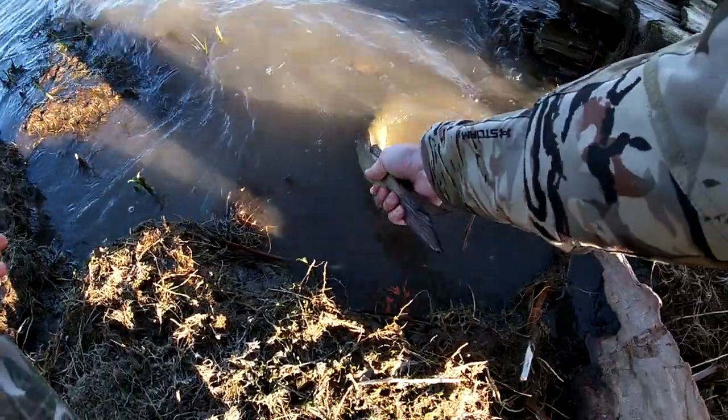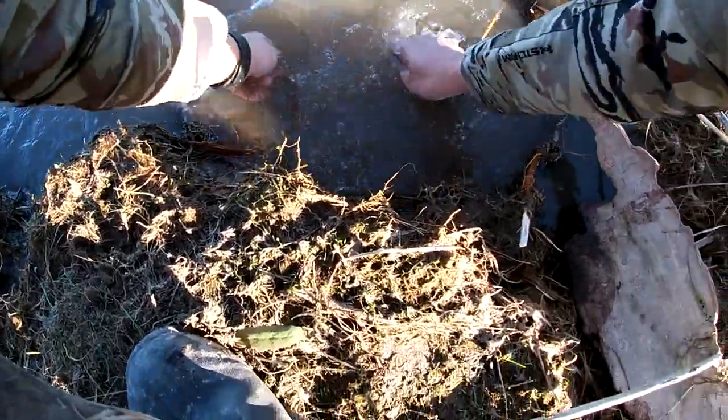Okay. There you go, buddy. Off you go. Well, that was an interesting one. Actually, we were just packing up because we were going to move over to the other side. Just walk around the little pond to the other side.